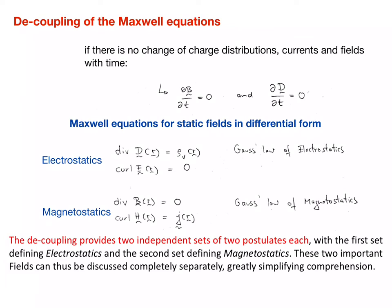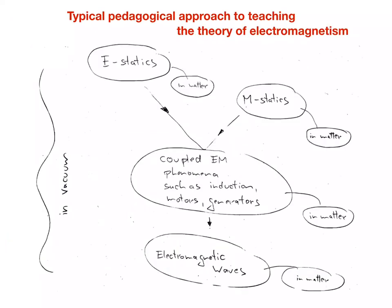The decoupling thus provides two independent sets of two postulates each, with the first set defining electrostatics and the second set defining magnetostatics. These two important fields, the electric field on one side and the magnetic field on the other side, can thus be discussed completely separately, greatly simplifying comprehension. The fact that the Maxwell equations can be decoupled, as just discussed, is the reason why electromagnetism is typically presented in the way illustrated on this slide.